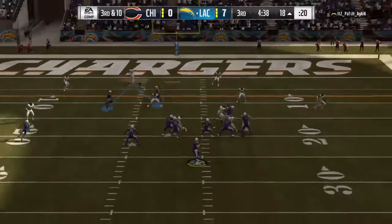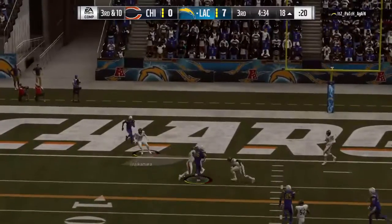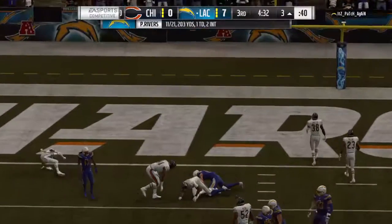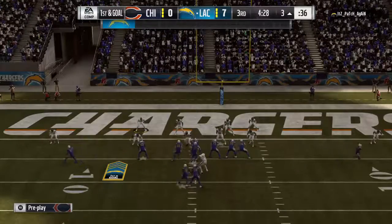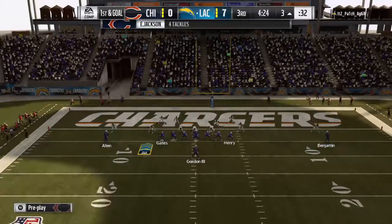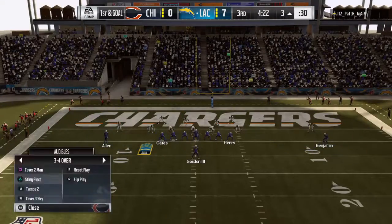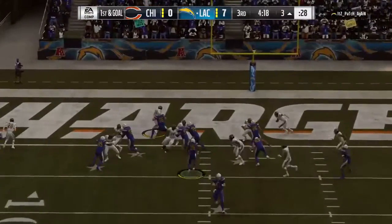They go play action. Rivers. And it's complete. Henry. And stopped a few yards shy of the goal line at the 3. They're able to convert on third down, and that sets up a first and goal. And in a lot of ways, that catch is expected. Red zone presence, and that one was realized there. You've got to find your tight end in that situation.